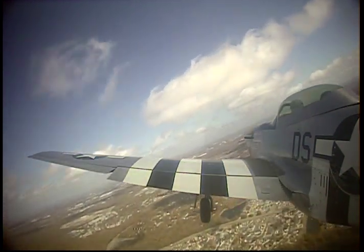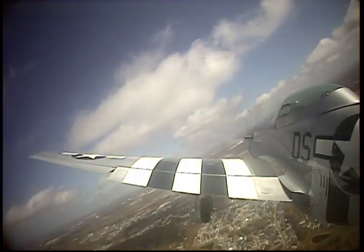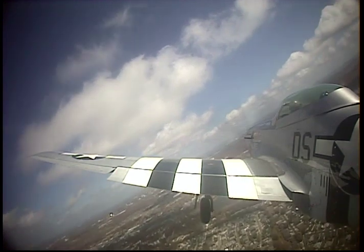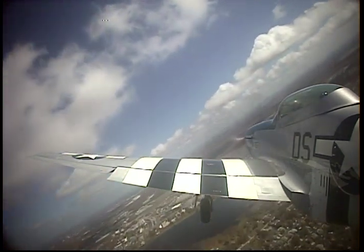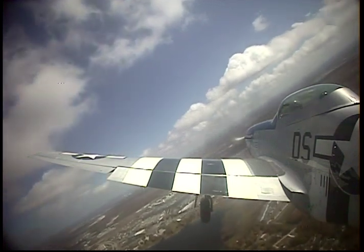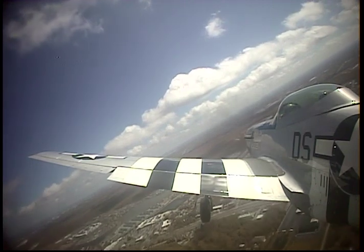There's the other Mustang out there, so we're following them. Yes, I see him. Okay, 3 green to the front. Handles down to the descent. Partial flex.